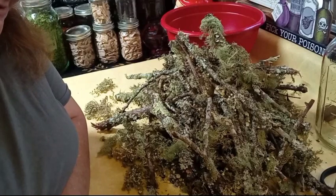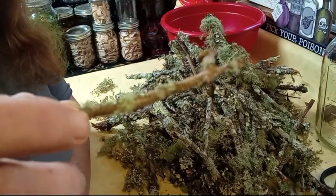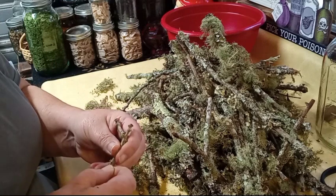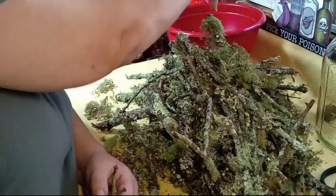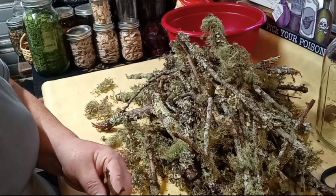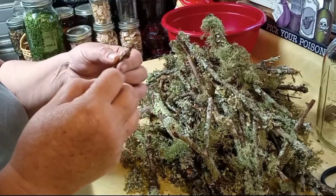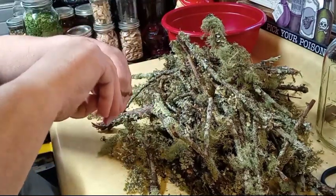Now, you want to laugh? Usnea can also look like that. See those itty bitty pieces on there? You better believe it. I'm going to pluck that right off. Make sure I don't get any of the bark, the tree bark on it. You want the Usnea, not the bark. And you just gently keep plucking it off. And I'm telling you, little bitty, y'all, little bitty.